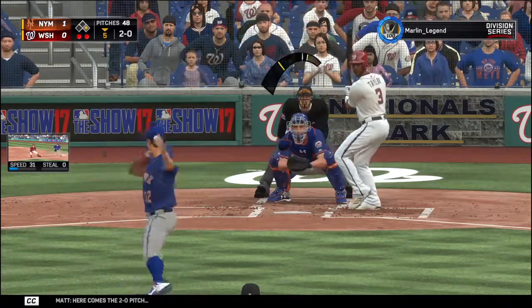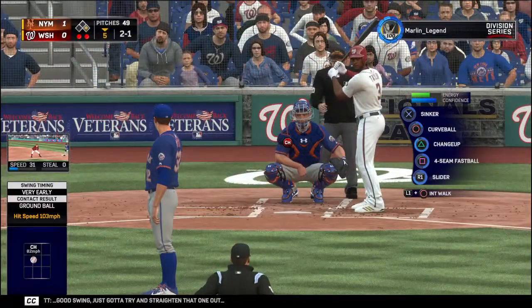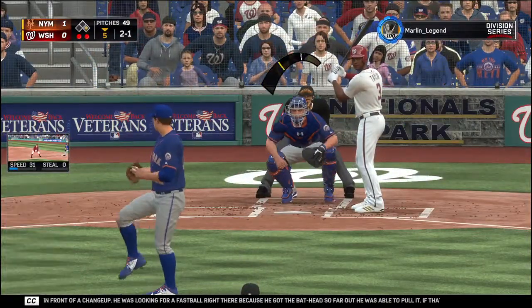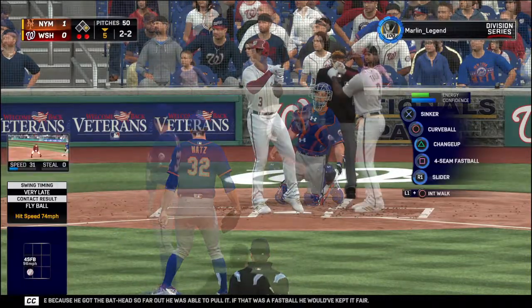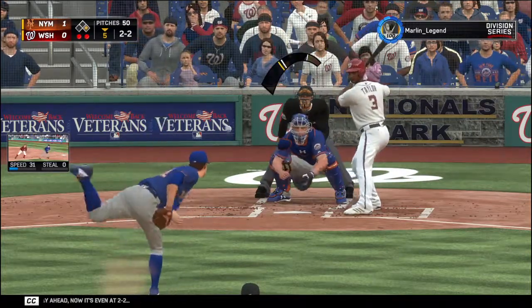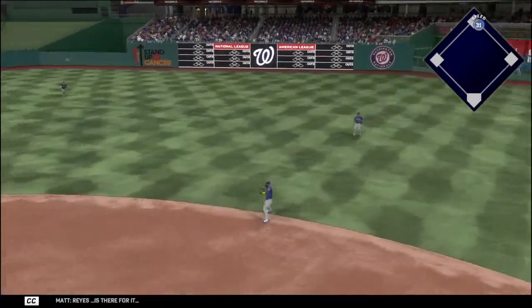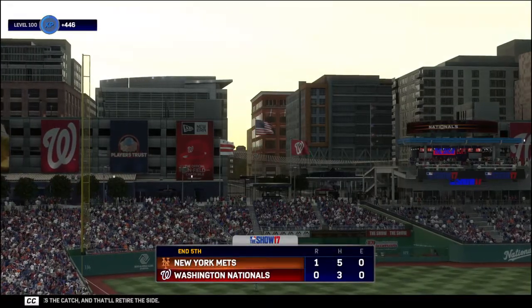Here comes the 2-0 pitch. Good swing, just got to try and straighten that one out. Oh, he got out in front of a changeup. He's looking for a fastball right there because he got the bat head so far out, he was able to pull it. If that was a fastball, he might have kept it fair. Sent foul again, and after being way ahead, now it's even at 2-2. And here's a ball hit in the air. Reyes is there for it, makes the catch, and that'll retire the side.